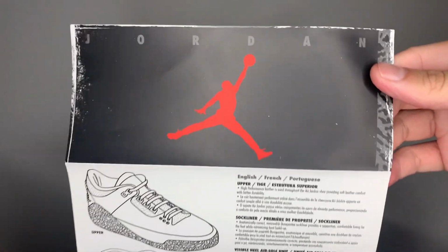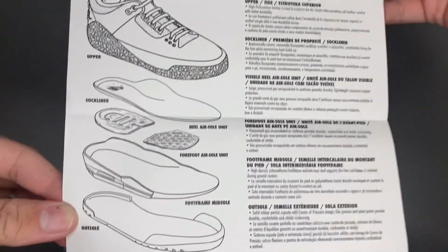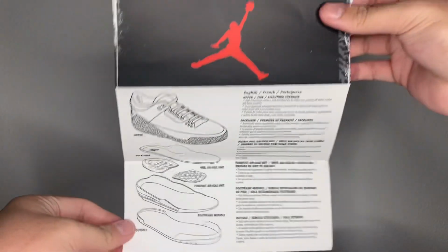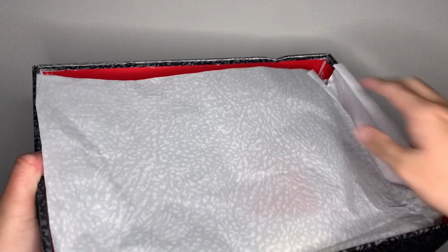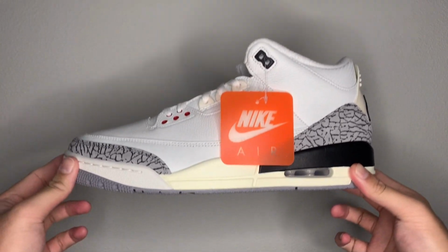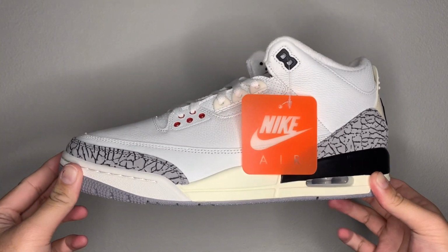You can pause here and take a look if you want. But yeah, these are the Air Jordan 3 White Cement Reimagined that just released last week. At the time of me recording this, it's Saturday, March 18th. These released Saturday, March 11th. So I hope everyone that wanted to get a pair was able to get a pair.